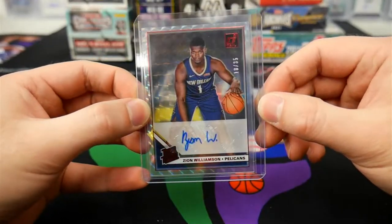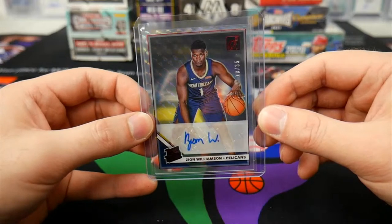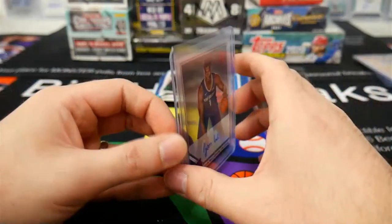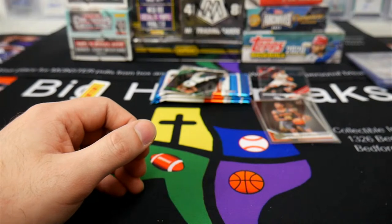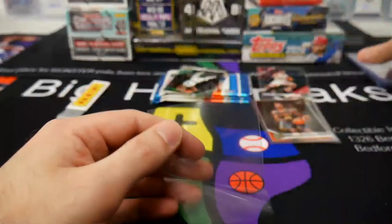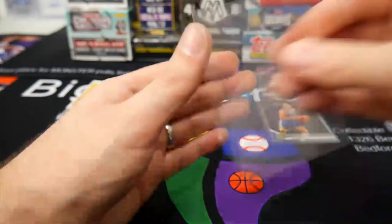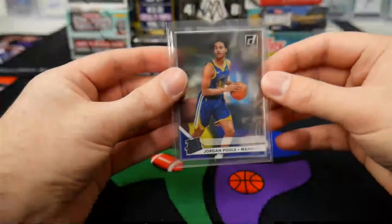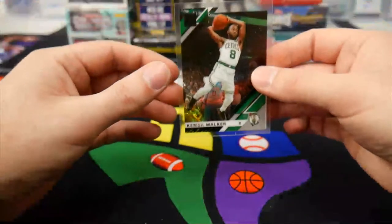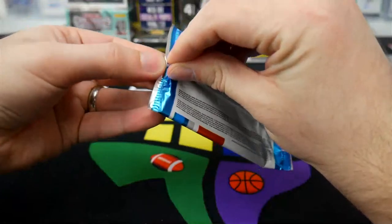Check that out. What a pull. I need to hold that on screen so I can get a nice screenshot for the video later. Beautiful. Congrats, man. What a pull. That is going to be hard to beat tonight. And that was only in pack number one. That was the Kemba Walker. All right, pack number two.